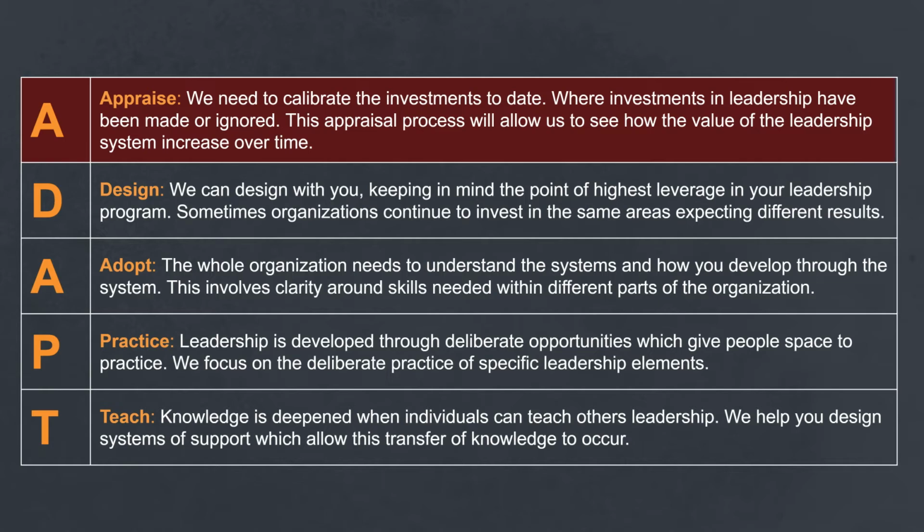The first step is to appraise. We can't know where we're going if we don't understand where we are right now. So we need to have the measures in place to understand the skills that we currently have in abundance and understand the skills that we need to get to where we want to go. The next step is design. Now that we know the pathway, we now need to design the environment that it takes for us to all learn together as an organization.